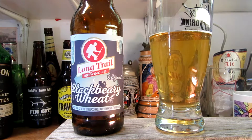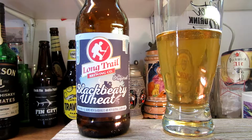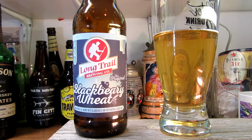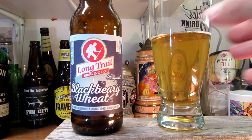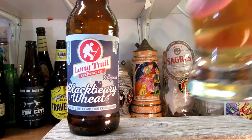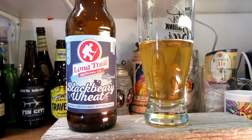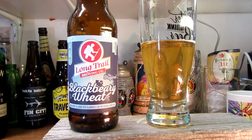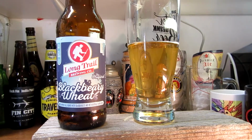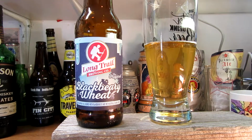But no, I wouldn't get it again. There's just too many other beers on the market to have and enjoy. I could enjoy this if I was at a barbecue or grill. It's that kind of a summer beer. Not bad, but no, I don't think I would get it again. It won't bother me if you do. But you folks, try it. It's a good combination, that blackberry wheat. Long Trail does brew some good stuff. This is well brewed. It's a good drinking beer. I like it, but it just doesn't hit my taste buds for an everyday beer.